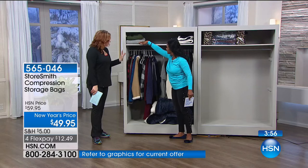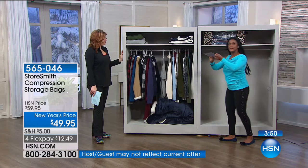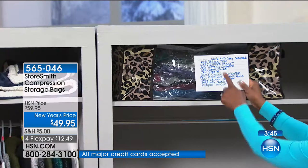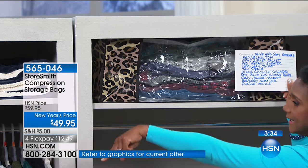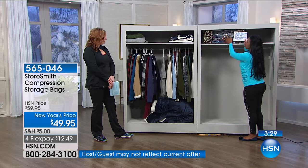If you're forgetting, because I know how you are, you're like, where is that purple hoodie? I know I have it. You can take one of the content cards right here and write olive and gray sweaters. They are here. You can go all the way down to that purple hoodie, which is right here, as well as everything that is on that side. Not everything in the closet, because I'm just using one bag here, but I wanted to put my sweaters away.